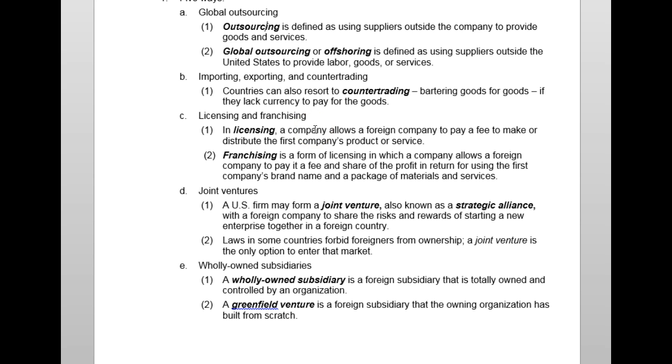Both are very similar. Franchising is a little more complex form of licensing, as I think there's more buy-in with franchising from an international company in another country. And then there are joint ventures, and that is where 2 companies will come together. Subaru used to work with an auto company in the U.S., and I've forgotten who that is, but it was a joint venture. They came together and created the plant in Lafayette.